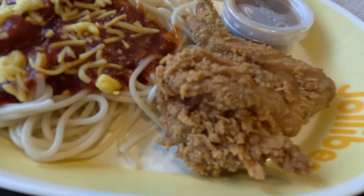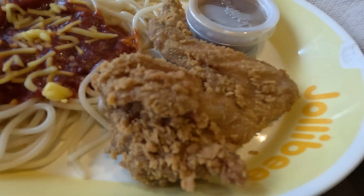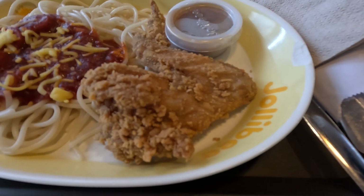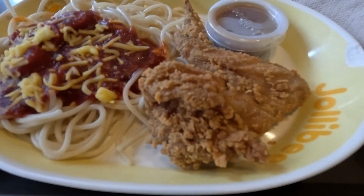Wow, that is a good piece of fried chicken. I mean, look at this. I don't know if the camera can catch it, but it is so juicy, so moist. Meat is so soft and tender, very plump. The skin on the outside, not too thick of a batter, very thin, but yet it's also crispy and crunchy. Ooh, this is good.